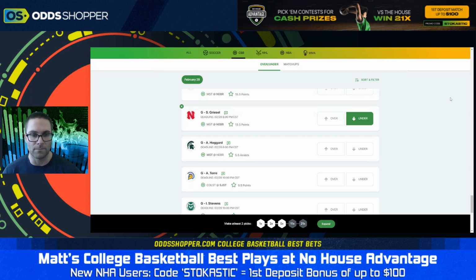With these three, it pays out 5x if you get all of them correct. You need to make at least 2 picks, but if you make 5, you pay up to 21 extra entry fee. And again, that's better than anywhere else in the industry for these implied odds.